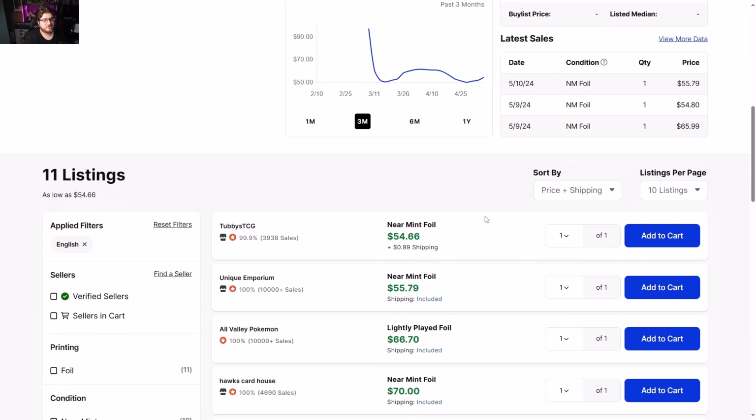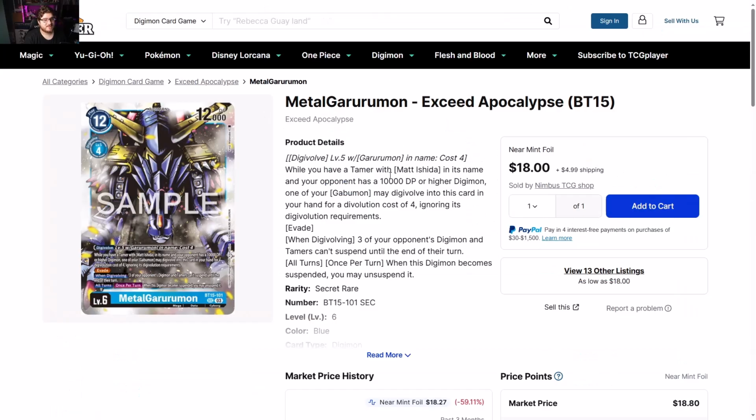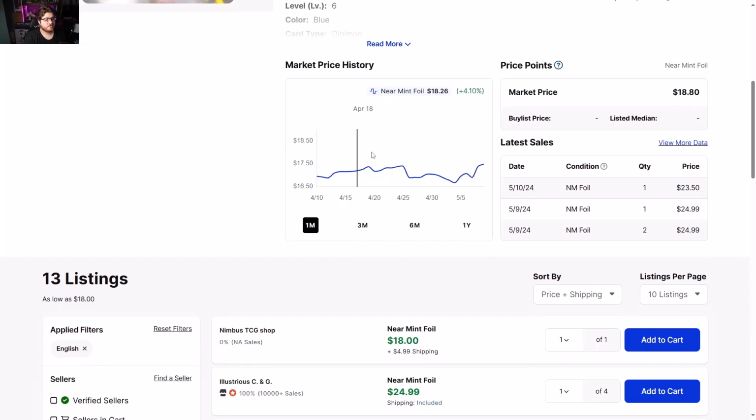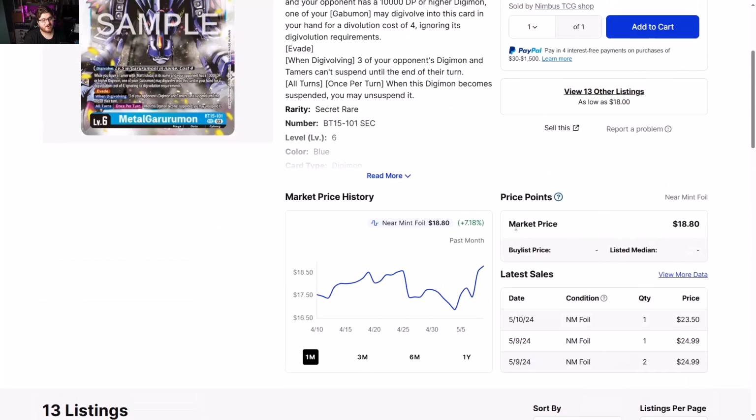This card is starting to cool off on its sales. We're down into the $54 range, could be a lot worse. Europe side looking like €20 to €28. Metal Garurumon Seed Apocalypse BT15. This card is going up now again. We are about to hit $25 a piece.